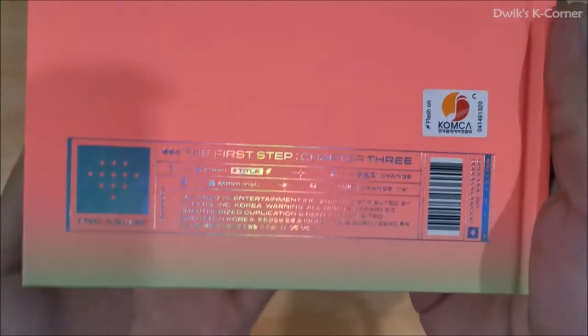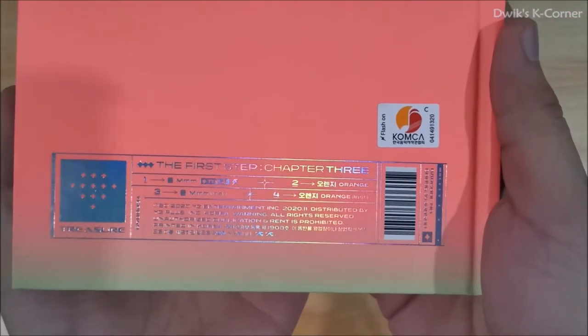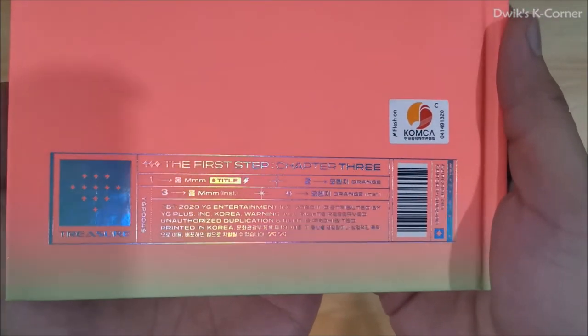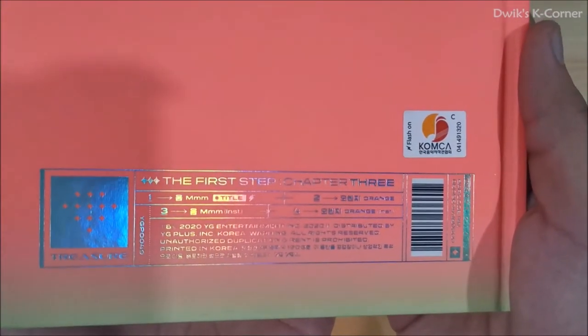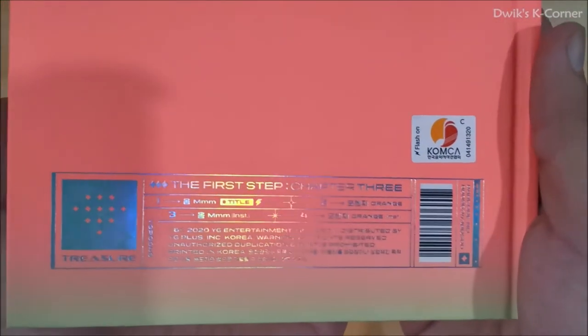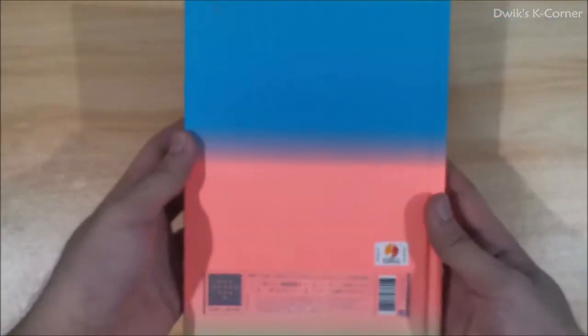And here is the glasses. So we have, again, since this is still a single album, four tracks. The first two tracks are the title track and Orange, and tracks 3 and 4 are the instrumental versions of those two tracks.